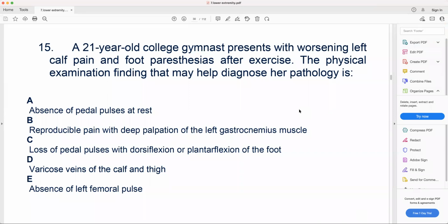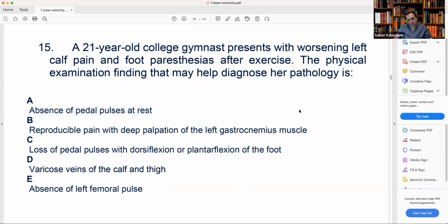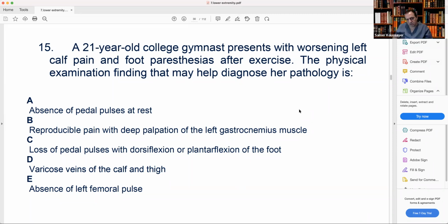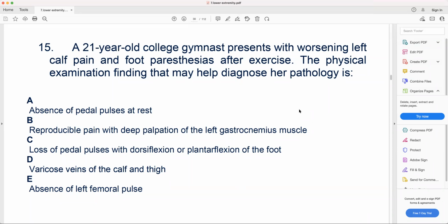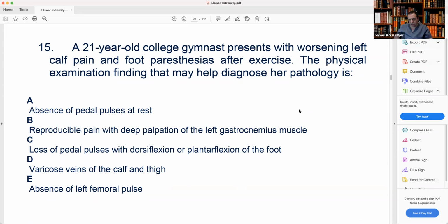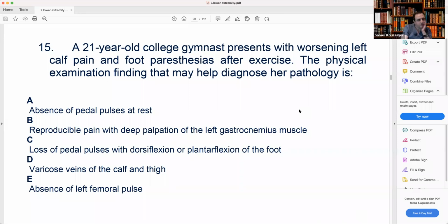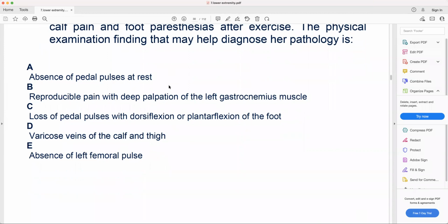Next one. D, varicose vein of the calf or thigh, and E, absent left femoral pulses. No, I think E goes more with external iliac fibrosis. This one mostly goes with a loss of pedal pulses. So they just want you to think about entrapment syndrome. And the treatment is, of course, surgery. You have to cut the medial head of the gastrocnemius and move it.